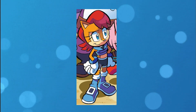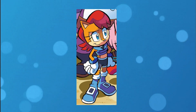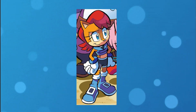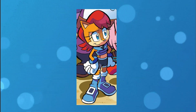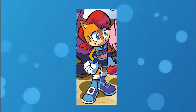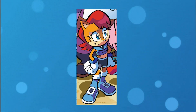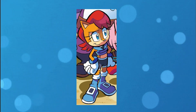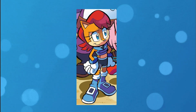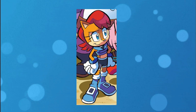It's not a bad design, but I am gonna miss the original design because I got used to it. And Sally Acorn was my favorite character also in the Sonic comic. She was my favorite character. I remember being obsessed with Sally Acorn for some reason. I don't know. That's when I had a huge Sonic phase. My Sonic phase is not that big like it was back then, but I still like Sonic.